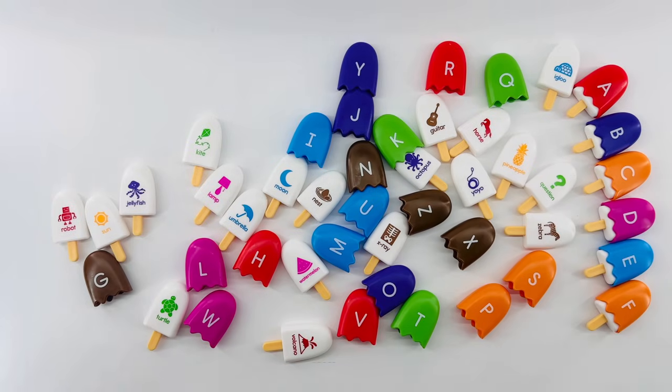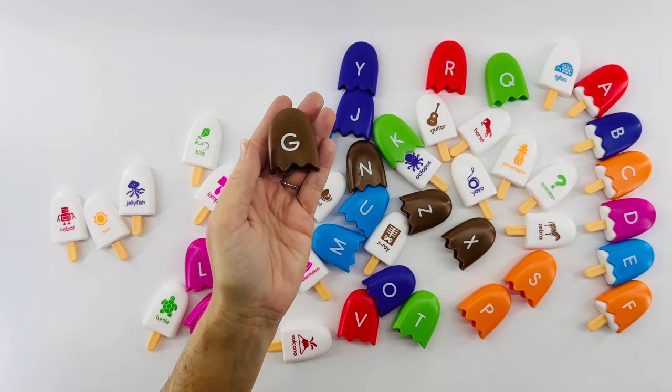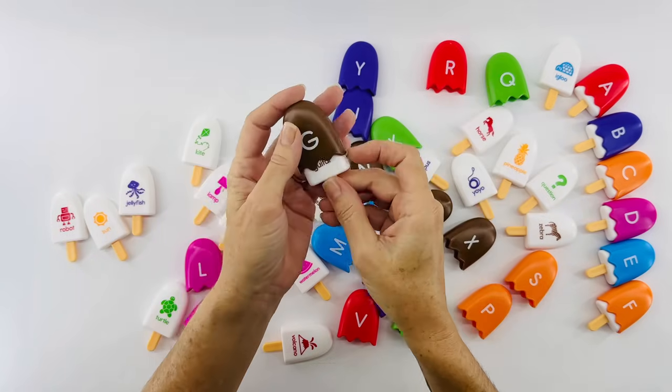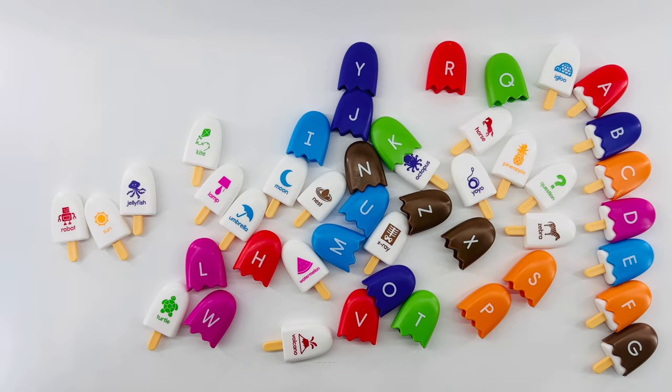Next is the letter G. G, let's see. Do you see the letter G? Over here. This one was brown. What does G stand for? Guitar, right. You got it. G is for guitar.